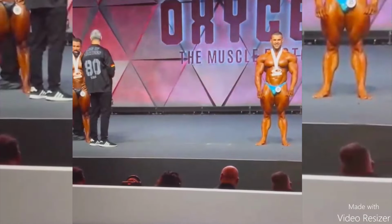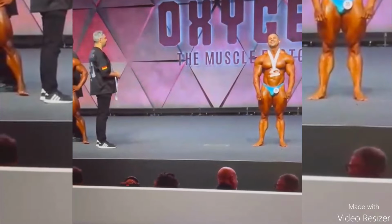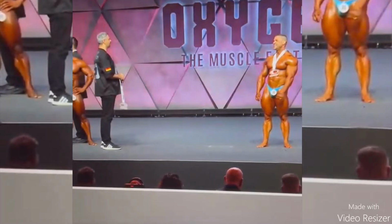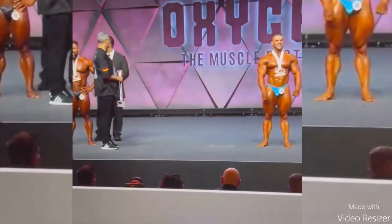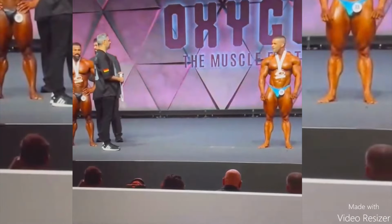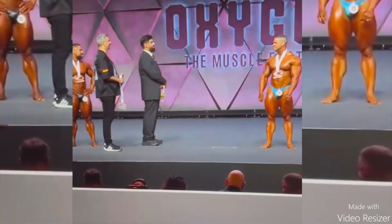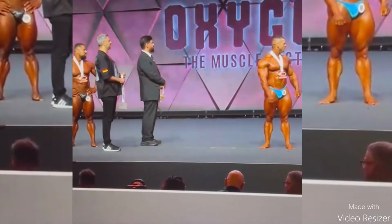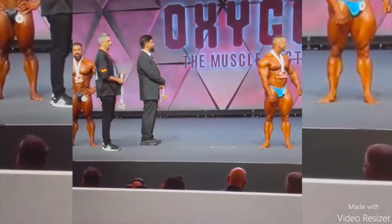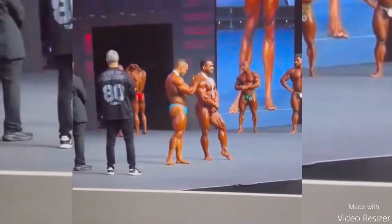So I think they're trying to decide whether they want to have both of them in the middle to do the announcement Olympia style, announcing the first place winner, or if they want to announce second place first. Please take the second place award, the silver medal, the check for $15,000 to your runner-up this evening, Angel Calderon.